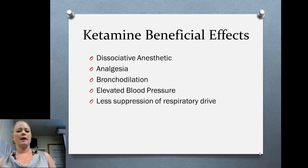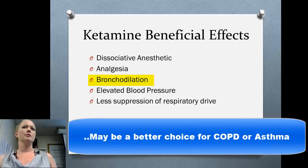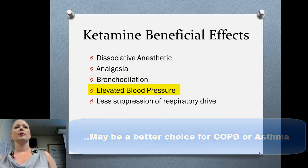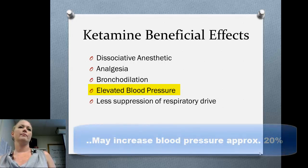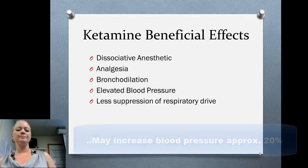Two of the things that ketamine does that might be of benefit for certain patients over others is that it causes bronchodilation. So it might actually be better for a patient with COPD or asthma. It also causes an elevation in blood pressure. Unlike any of the other induction agents, which make your blood pressure bottom out, this one actually causes an increase of about 20% of your blood pressure.